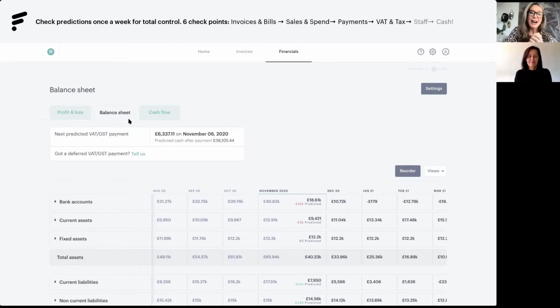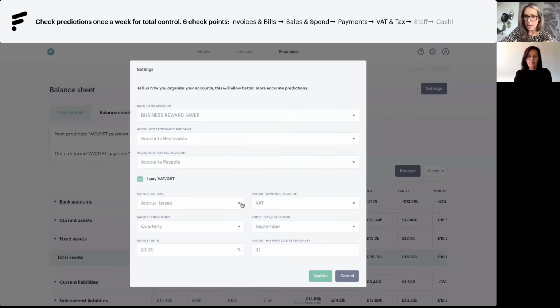Andrea's nodding. It's just such a big, bulky outlay for you guys typically that this is why we wanted to make it bang on and work as accurately as we possibly can. If you're on the accruals or the cash-based VAT scheme, you have both options. So we've got you covered with that.